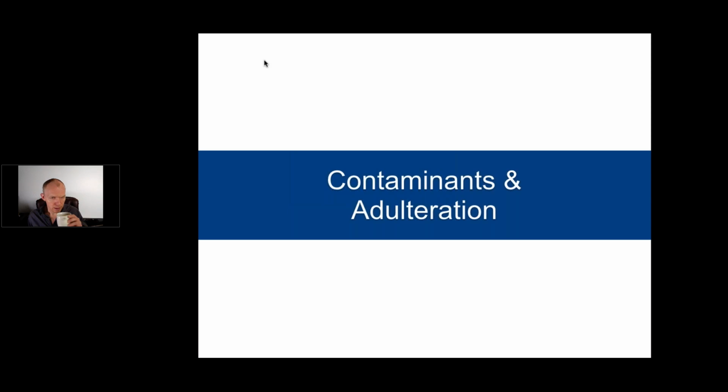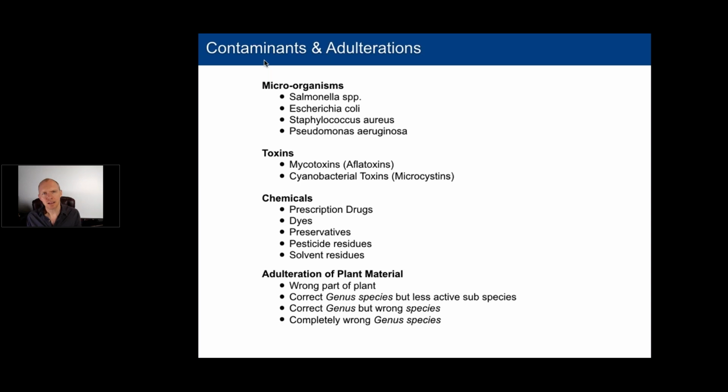Now, another thing to look at is, as we mentioned before, it's not just the herbs themselves that are toxic. It's things that are sometimes sold with the herbs or are carried along with the herbs that can be an issue. So this is basically contaminants or some kind of adulteration with a different plant that you should be looking at. The main things that we can look at are, for example, the first thing is microorganisms. There are a number of bacteria that could reside on fresh or processed plants that could be problematic.